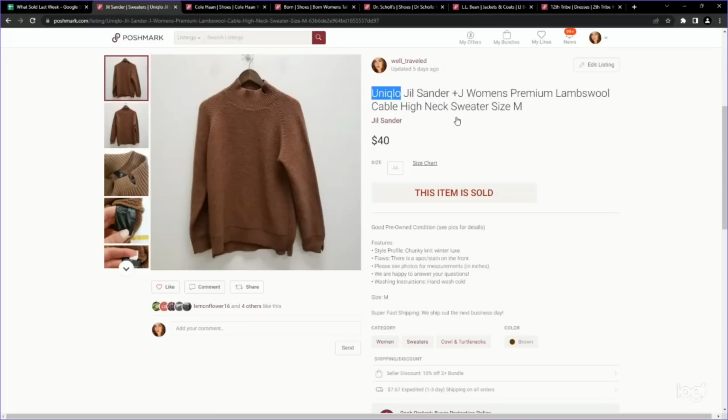This ended up being one that was a very high sell-through rate. So Uniqlo by Jil Sander or just Jil Sander, definitely worth getting. This felt super thick and high quality, which is why I looked into it. It is a lamb's wool sweater. This one actually did have a spot on it, but it still sold within about a week for $40. Super happy with that. Not sure if you guys are familiar with Uniqlo, but not normally a very high sell-through rate. Again, sometimes their collaborations can be really good, so I'd keep an eye out for it.